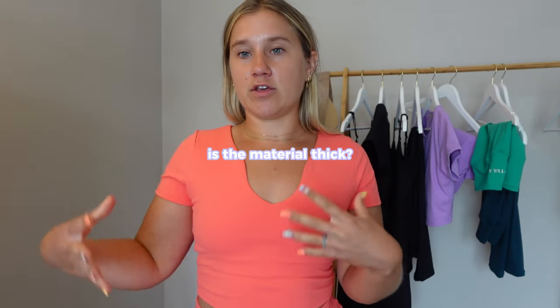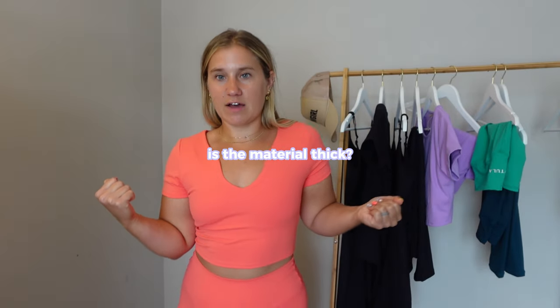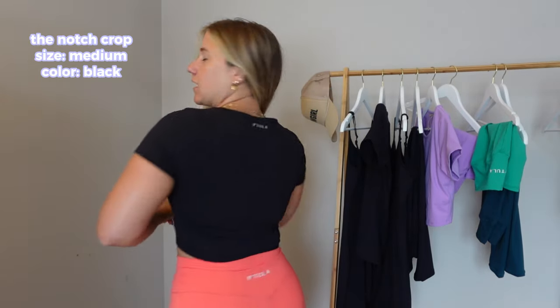It feels more breathable, durable, comfortable, sweat-wicking, like everything you could want. And I don't feel like it's thick. I feel like it's a good material to have in your closet. Here is the notch crop in black. Again, I'm wearing a size medium.